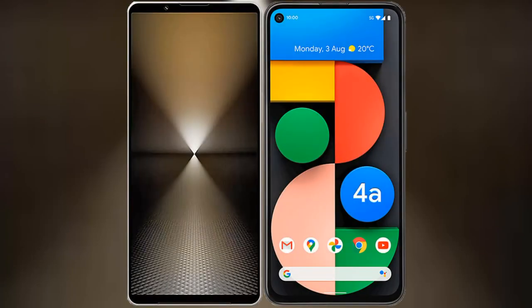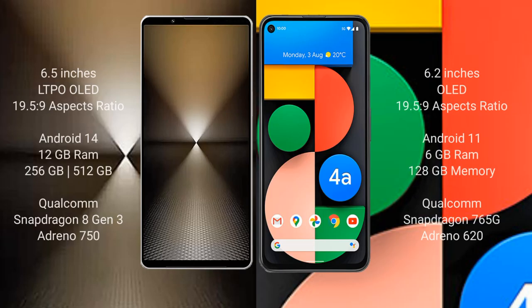I will compare the new Sony Xperia 1 Mark 6 with Google Pixel 4a. Sony Xperia 1 Mark 6 comes with a 6.5 inch LTPO OLED display and aspect ratio 19.5:9. Google Pixel 4a has a 6.2 inch OLED display and aspect ratio 19.5:9.